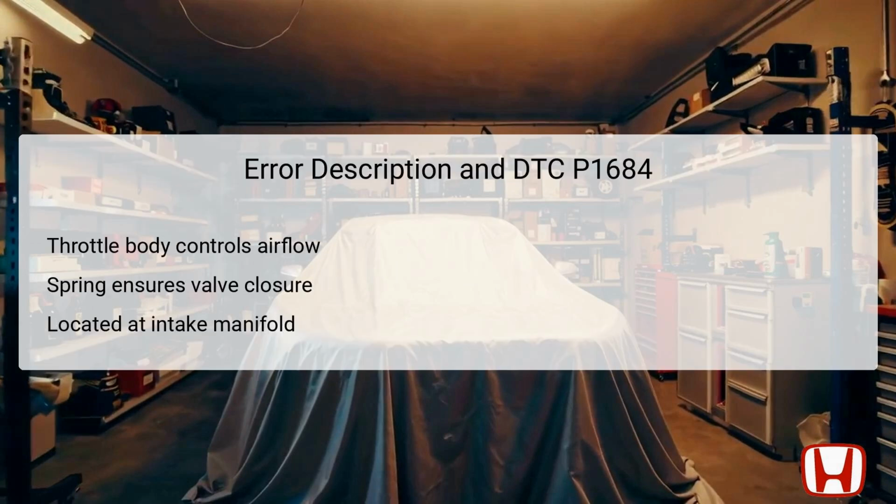The throttle body, which is involved in the vehicle's air intake system, primarily regulates airflow into the engine to adjust power and speed. The throttle valve return spring's role is to ensure that the throttle valve returns to its closed position when not being actively opened by the accelerator pedal. This spring is essential for preventing unwanted air intake, which can lead to erratic engine behavior.